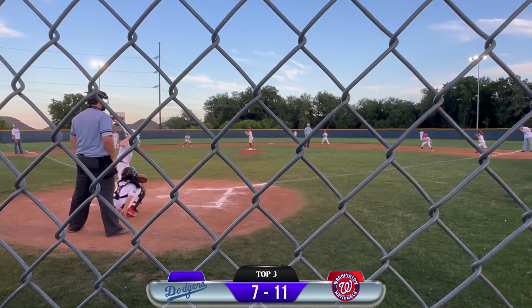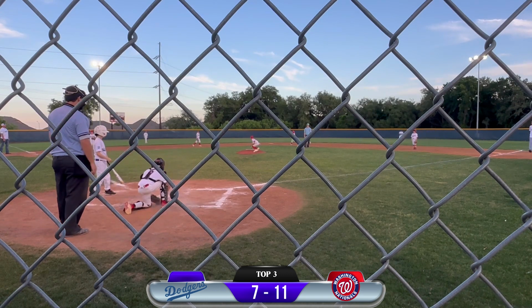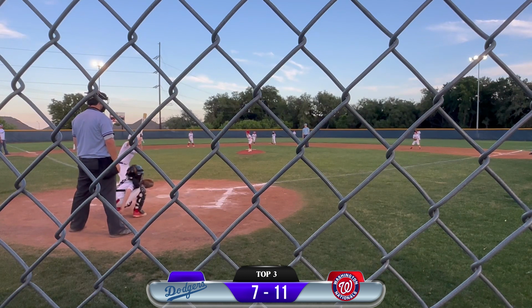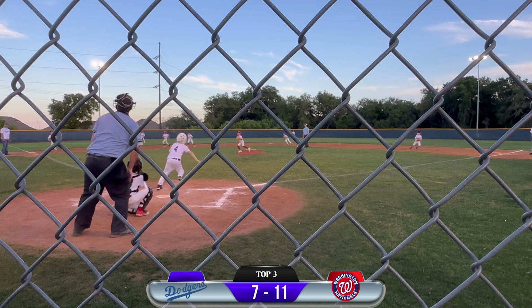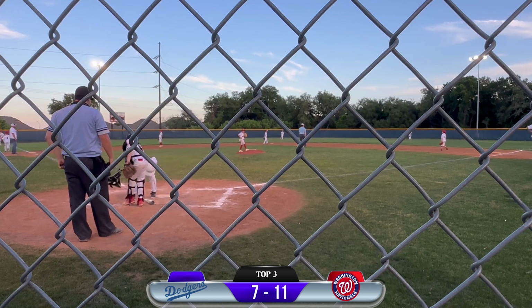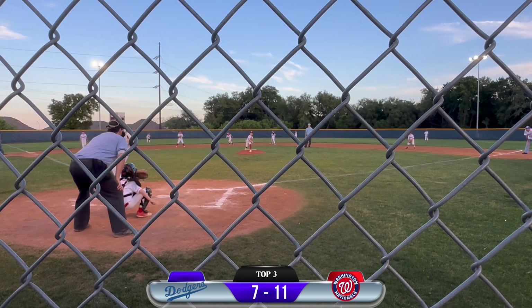Time called for Coach Price to check out Isaac's foot. Seems to be okay. Stays in. Runner takes 2 on the outside ball pitch. Runner on 2. And Beckham pitches, and a high upstairs shot taken from the batter, foul. Got it, buddy. 1-1 pitch from the stretch.